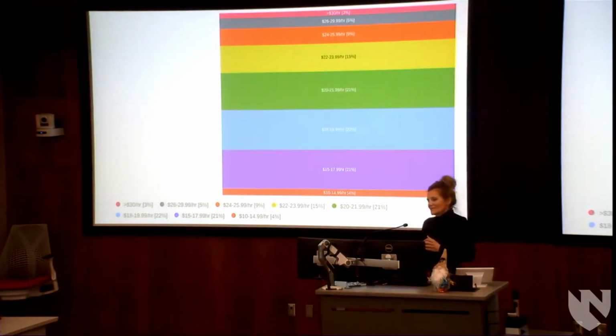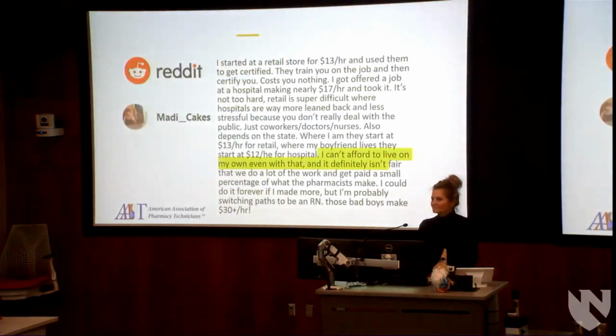And what I pulled out of the survey to share with you is the average hourly rate of pay in Nebraska. And I'm sharing this because I think we all have a little bit of curiosity to see where we fall in line with other technicians. And this is of all different types of work settings, whether it's a hospital, community pharmacy, a PBM company. So what we see in Nebraska is that on average, technicians make anywhere from $15 an hour to $22 an hour, what we see in the green. That's on average. Now, some technicians make more, some make less, but that's the average that we see here.